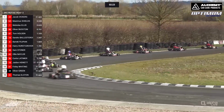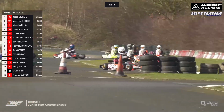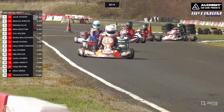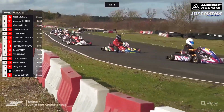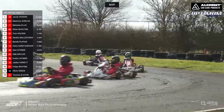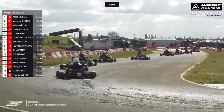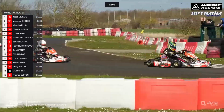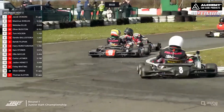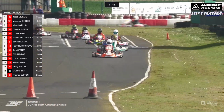Ollie Naylor and Jaden Hewitt, the two of those two now being able to return back onto the back of the pack, having been at least half a lap down after their opening lap incident saw them well out of the way. They've been given a second bite of the cherry here in Junior Rotax, but they still have to make their way back through. Naylor in 10th, Hewitt in 12th respectively, working their way back through the field with Finn Whiting, Oliver Green and Thomas Elston all off into retirement. So 12 runners of the 15 that started. 2 minutes remaining in the Junior Rotax class.